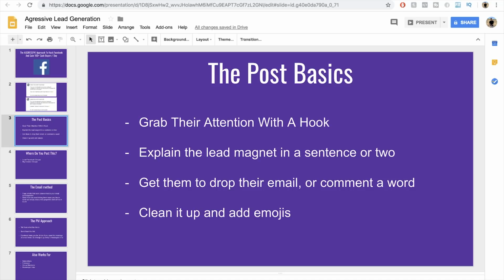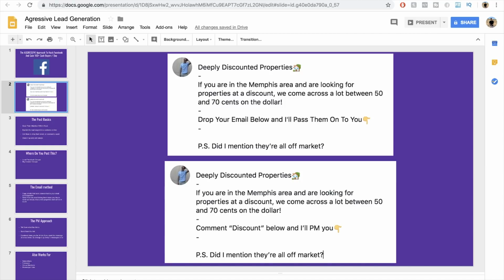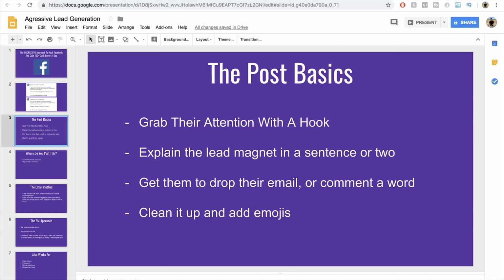I'm going to cover the basics for you guys. First of all, you're going to grab their attention with a hook. As you see here, the hook that I use is deeply discounted properties. And just ignore Tucker in the background, you hear him barking and whatnot. But I said deeply discounted properties, and then I put the little house emoji on there, and that just grabs people's attention. It's pretty simple and basic.